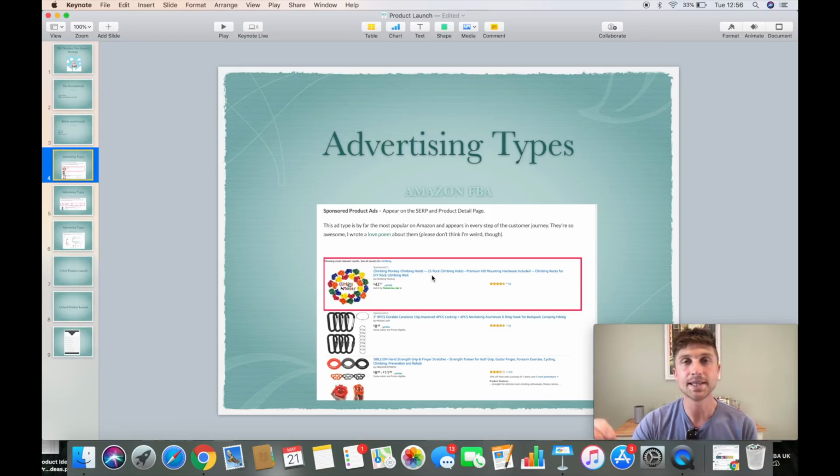So PPC stands for pay per click. Now, we need to use, in my opinion, PPC, and it can be extremely effective when launching a product. We need to use it because when you first launch your product on Amazon, they're not just going to put you right at the top of the first page. You need to pay to be there initially. So hence the ad.